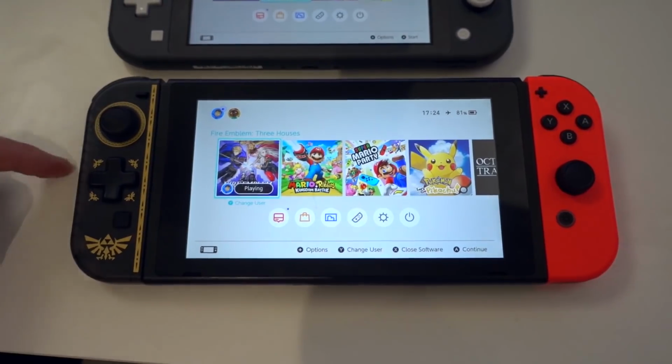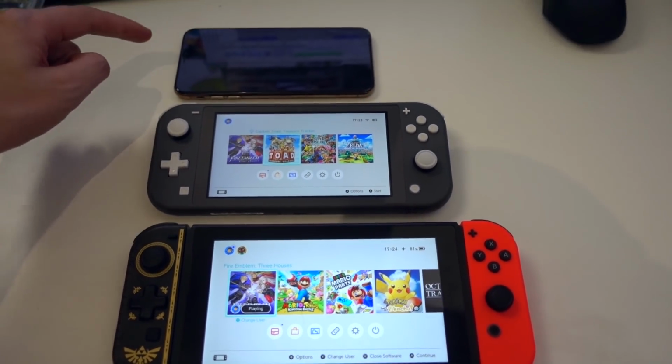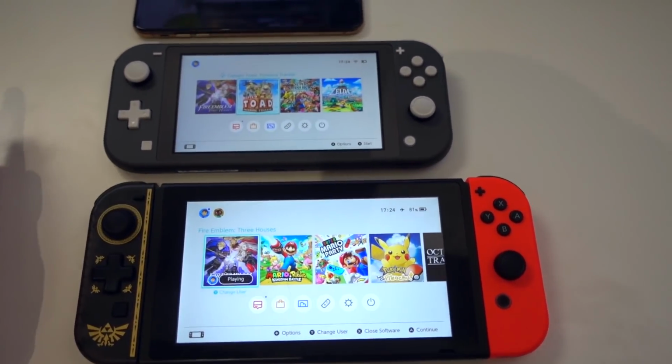Let's take a look at the difference between the sizes of all of the Nintendo Switches compared to an iPhone as well. This is the regular Nintendo Switch, the Nintendo Switch Lite, and then an iPhone, the old one, X Max. So you can see that the size difference between these two is pretty big.